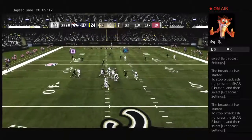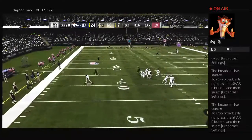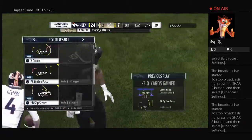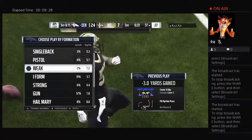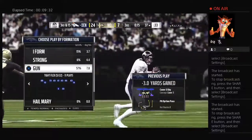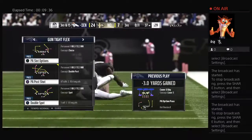To throw on 2nd down is Keenum. Now he's flushed out left. And he's taken down, trying to do a little too much, getting outside of the pocket, and it results in a sack. Alex Okafor in there to pick up his 2nd sack now of the afternoon.